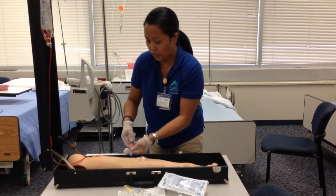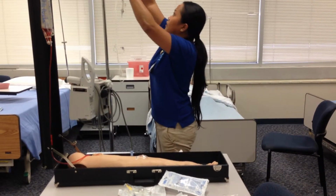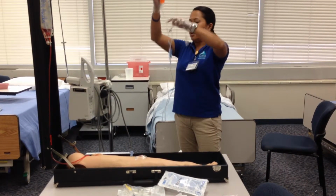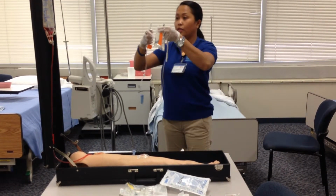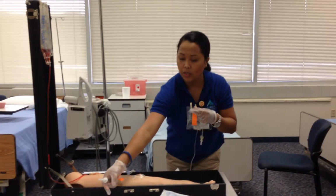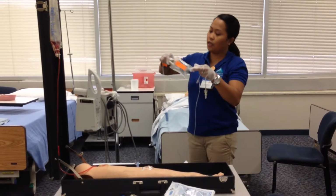Now we'll unattach this. This is only normal saline to flush, and I'm putting it aside. All right, so this one, back to the IV line. I have to spike the IV bag, opening it. This is all still sterile. Stab it. It is in.